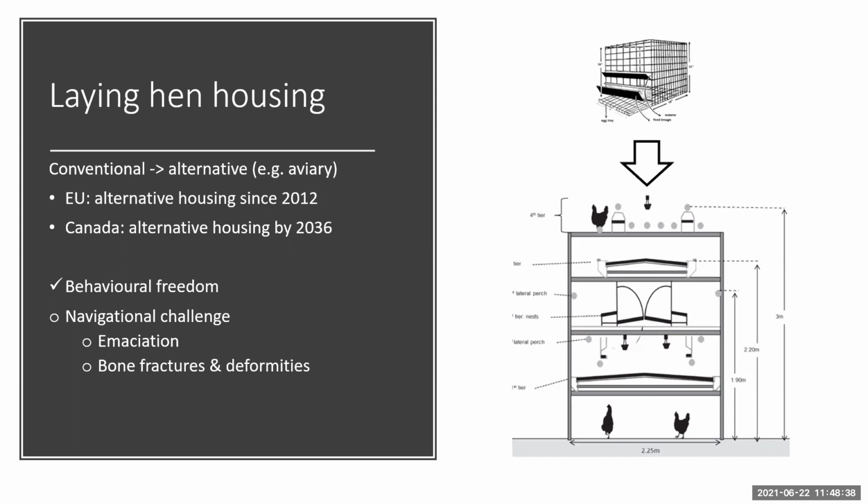Aviaries are multi-tier systems with resources being distributed throughout the vertical space. Their benefit is that they offer space to perform a large range of behaviors such as perching and dust bathing. On the other hand, the high complexity can lead to emaciated birds that were unable to locate food or water, or injuries such as bone fractures and deformities.